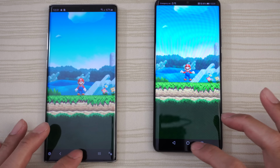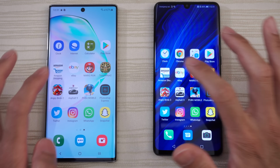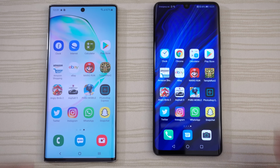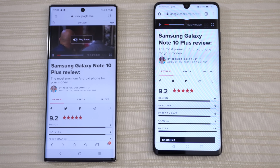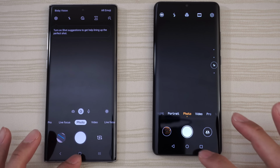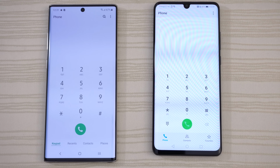I don't know how much better the 8 gigs of RAM version will be on the P30. Maybe a few more apps will stay in RAM, but overall, not too bad on the P30, keeping most of the stuff in RAM, as you can see. And then the browsers. The clock's still running in the background. Camera, still there on the P30 Pro, so that's nice. Messages still there. And the phone app, boom.